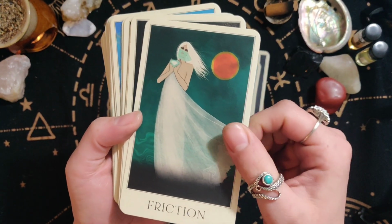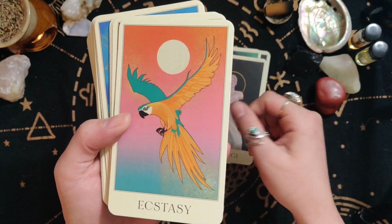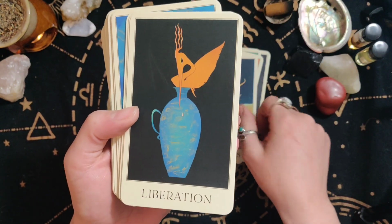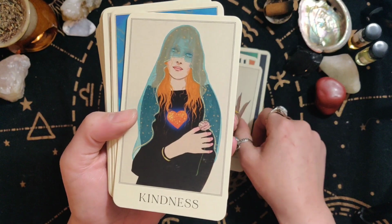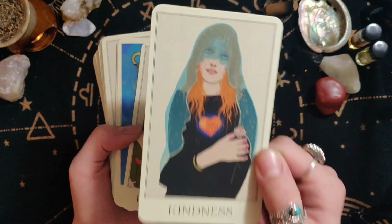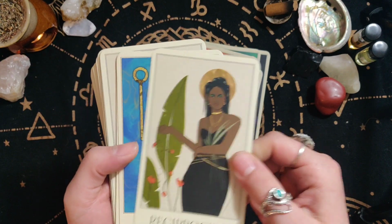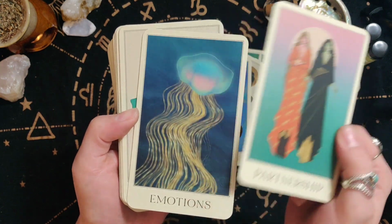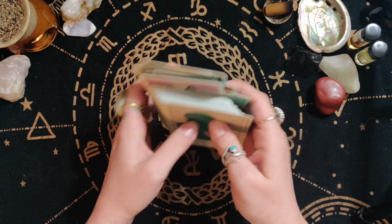And I do pair this deck regularly. It's just with it only being 50 cards, there's only so many cards you can pull and only so many ways that reading can go before it starts to feel a bit redundant. So I have backed off of this deck a little bit, especially because some of these cards are, like, kindness comes up for me all the time. And like, I get it, I'm working on it, but I get it, I'm working on it, you know? But that's the Modern Nirvana. We don't need to go through the whole deck.